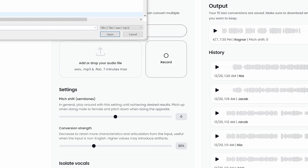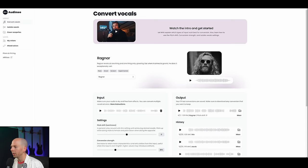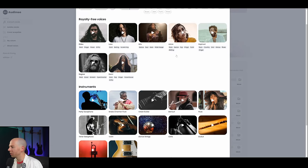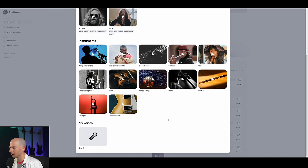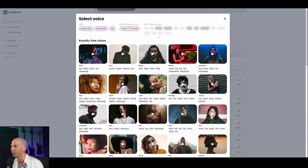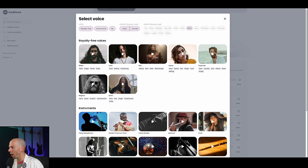So we're just gonna drag and drop the vocal right here. And it's going to load it. And then we have to choose our voice model. So you can see there are so many voice models. You can go soul, Afrobeat, dance, hip hop. Like I said, they have rappers, they have pop singers, country singers. What we're interested in for this is rock, okay?